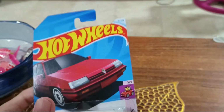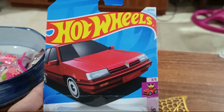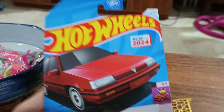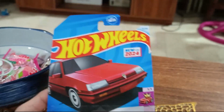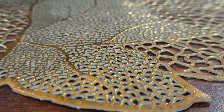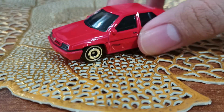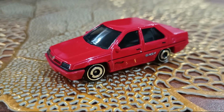This is one my sister got for me a couple months ago, and this is the one I got last week. It's kind of worth having two carded versions of one car. But it's Mattel and their globalization. Yeah, let's get to the car in some detail.